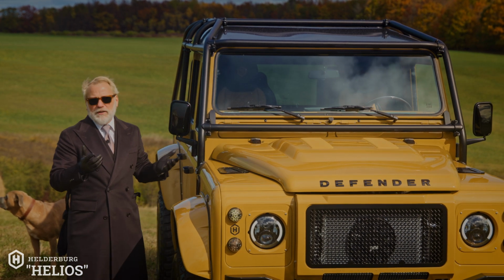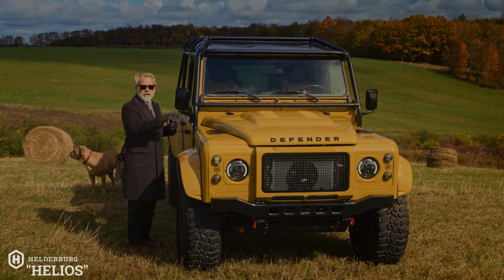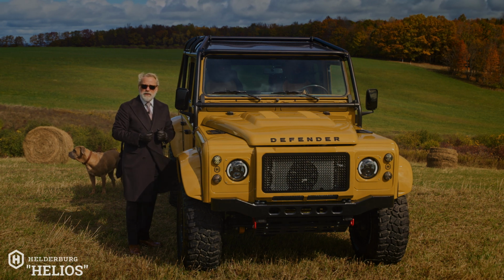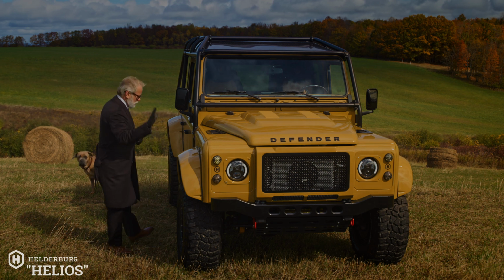And this is really reminiscent of back in the day of the Jaguars and the Bugattis and Aston Martins, that they had the louvers cut. They were for cooling. Here, it's just because it looks special. I like it a lot. So let's just put it that way.